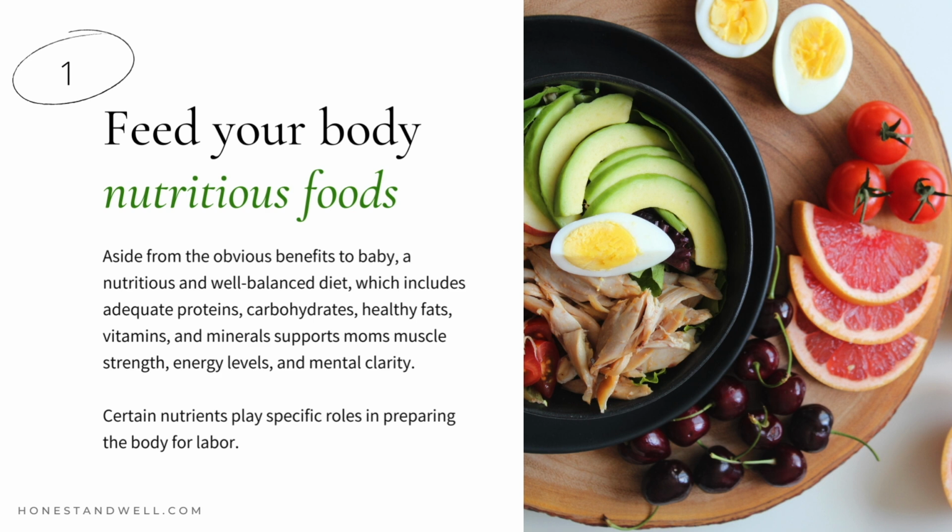Eating healthy for the growing baby in your belly is one of the greatest gifts that you can give to him or her as they begin this life. Aside from the obvious benefits, a well-balanced diet and adequate intake of protein, carbohydrates, healthy fats, vitamins, and minerals supports mom's muscle strength, energy levels, and mental clarity, all of which are vital during childbirth. Certain nutrients play specific roles in preparing the body for labor.